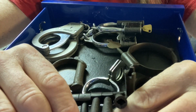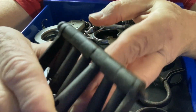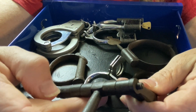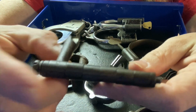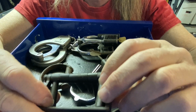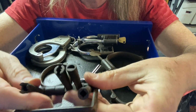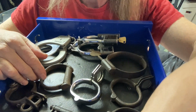I think I put these in an earlier video, like that one here. That's number two. I don't know why. 1, 2, 3, 9. You know what I mean? And this is a number 3 as well. So I can't figure out what kind of pattern or what those numbers indicate, unless it's the size of these holes. But if you have any idea, please let me know in the comments. It's been driving me crazy.